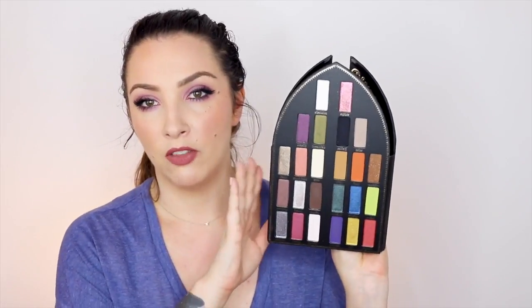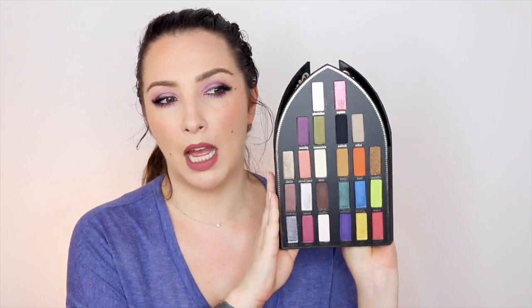I really like some of the shades in here, but using this every day, I found it was very limiting creating wearable looks that I'd be happy to wear to work. So for me, I think it missed the mark, but it is a very impressive palette and a nice collector's edition, but I don't love it.